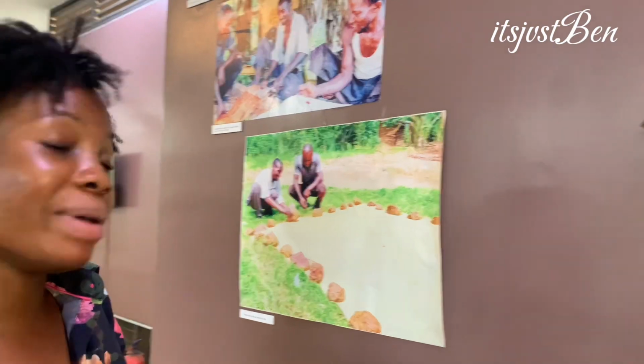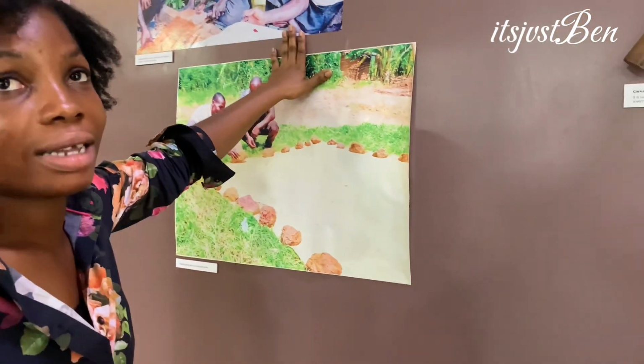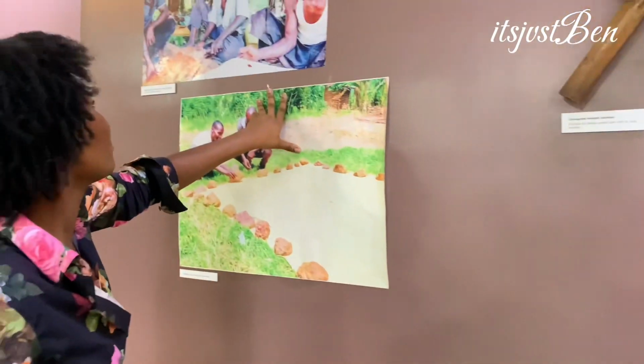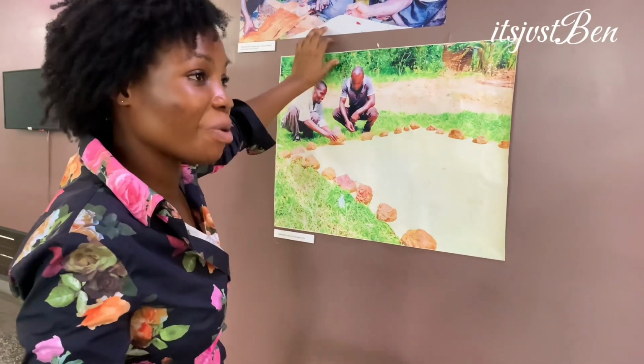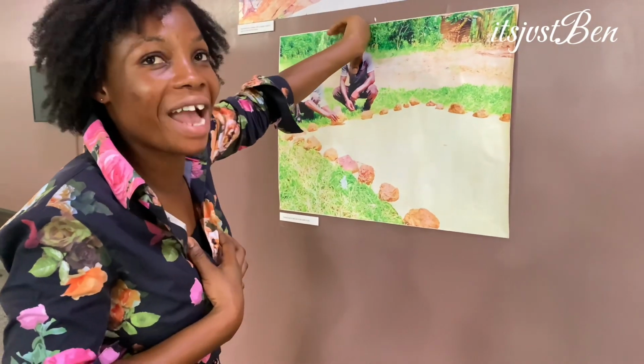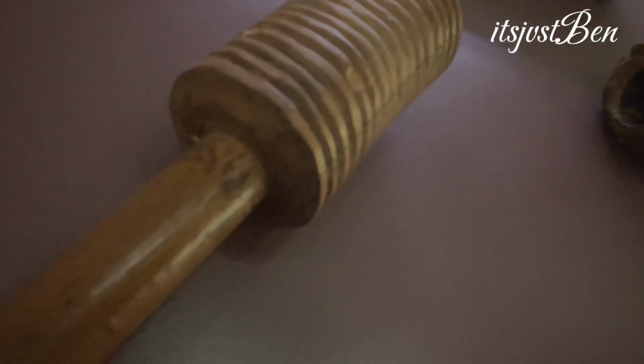This scientific name is Antiaris toxicaria. Come again? Antiaris. Okay. This tree is called Chenchendria in Chi. Do you know it? I have no idea. Wow.